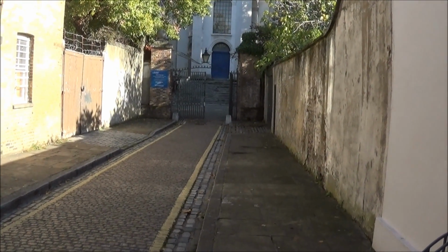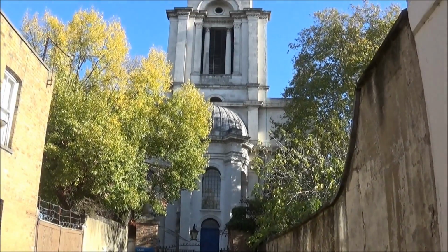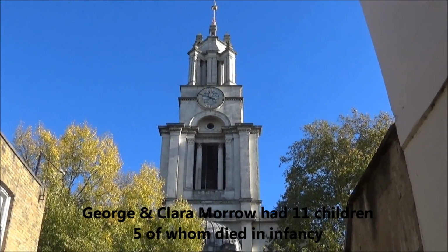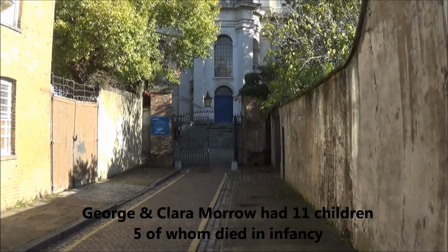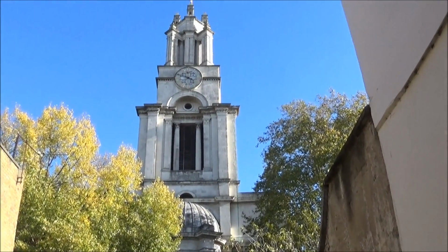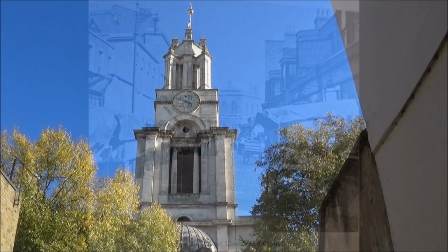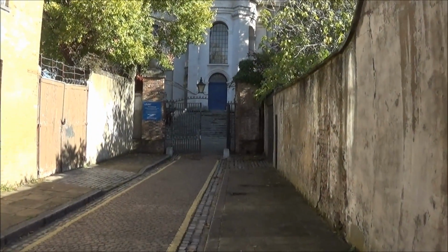So I've come here today to find St. Anne's Limehouse, which is where George and Clara Morrow had pretty much all their children baptised. At least their births were registered here. And here is St. Anne's Limehouse. So I'm now going to go and explore.